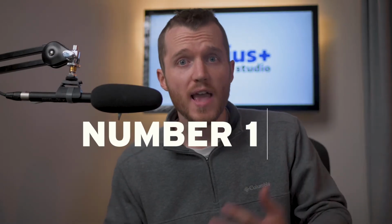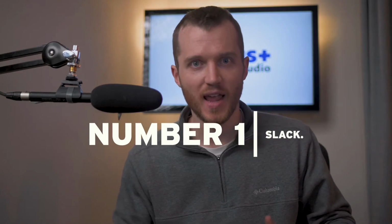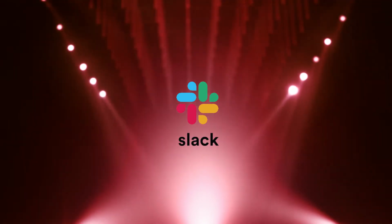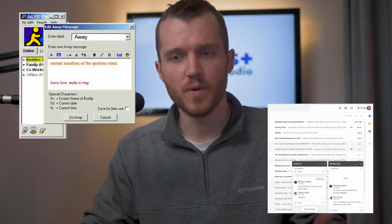Let's talk about why you need to know how to use Slack if you are involved in the Radius Plus application and the self-storage world, why Slack is going to be your best friend. Slack is a peer-to-peer communication platform that has exploded across the world for colleagues to chat with one another. Remember AOL Instant Messenger? Remember GChat? Probably still use GChat. Yeah, it's not too far from those.